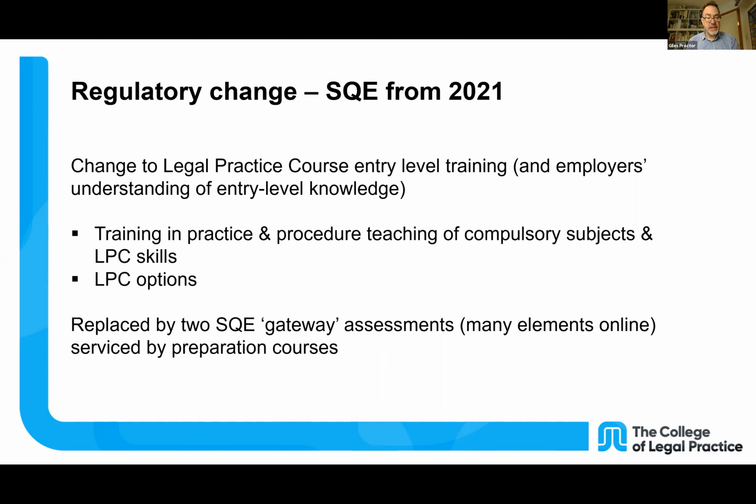However, that system is changing. The LPC at the moment from September 2021 is being replaced by a system of solicitors qualification examinations. That's effectively 2 gateway assessments, many of which elements will be assessed online.